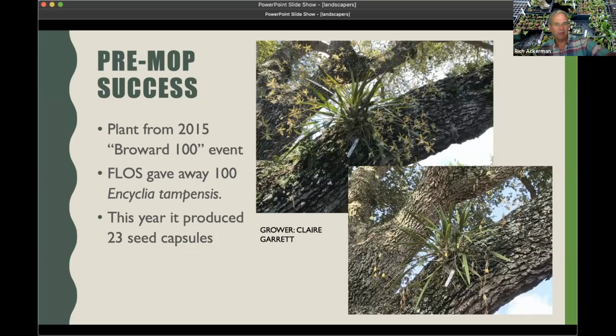And this is one of those plants. This is a photo from last summer. The top one is the flowers showing how they bloom. And then the bottom one actually shows seed capsules. So this plant had 23 seed capsules on it. And if you remember back the math of how many seeds are in a capsule, there's probably 10,000 in each of these little seed capsules. So this is maybe 250,000 seeds from this one plant that got dispersed in Hollywood. This is growing in Hollywood.